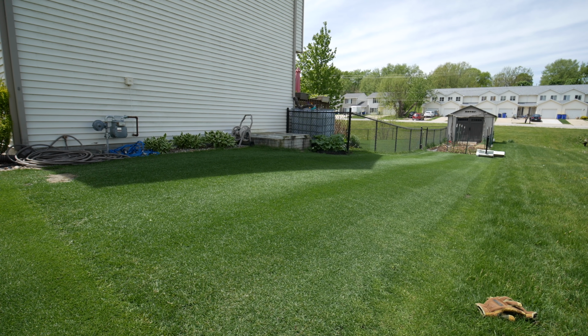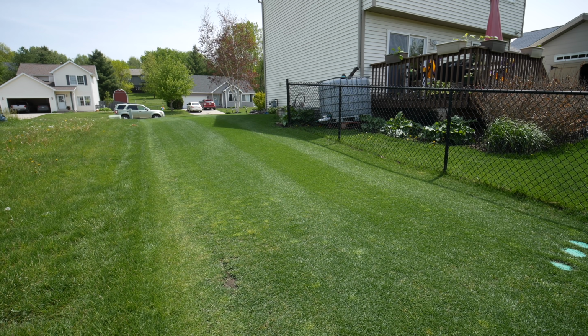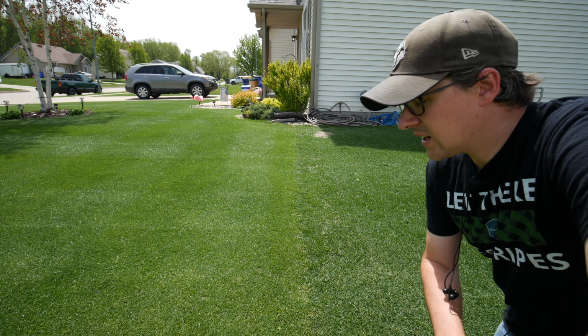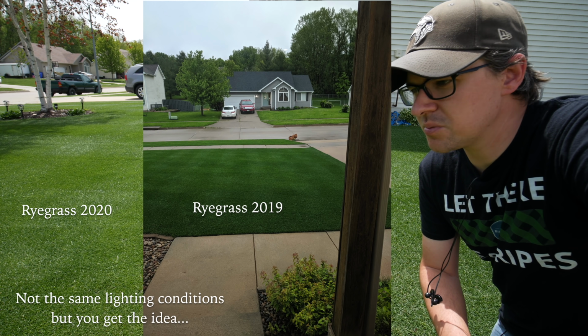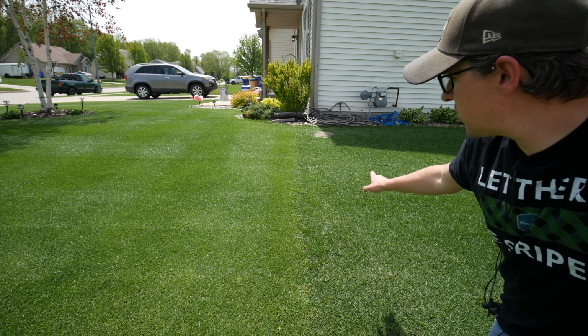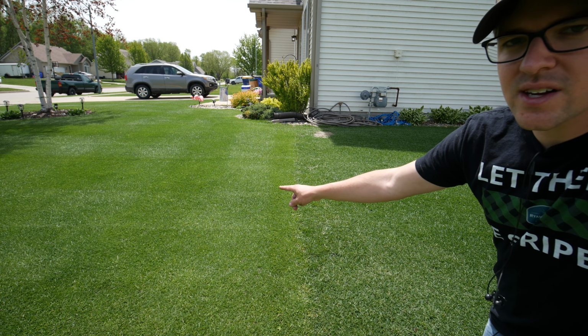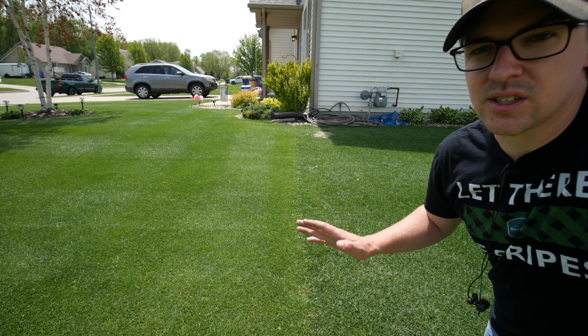But the bluegrass over here is really starting to fill in now. Aside from a few areas that I'm gonna show you here in a second, I'm thrilled with how it started to get so much better since early spring. I'll show you a picture from last year of how dark the ryegrass should be. You can notice here that it's just not there right now, but also notice the difference right now between ryegrass on that side, bluegrass right here on this side. The differences right now are obviously huge.